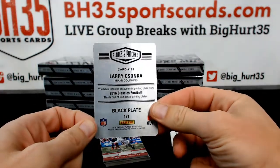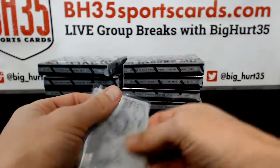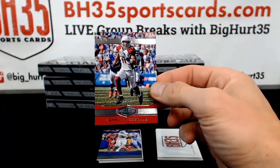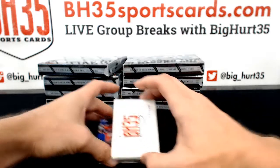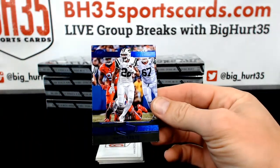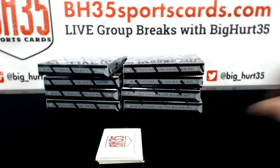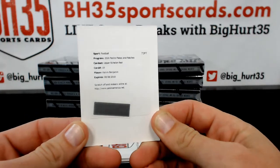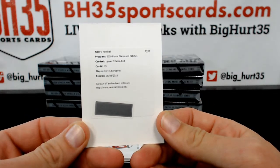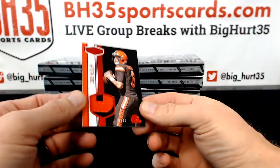Larry Donnell, Dolphins, from Classics Football. Larry Fitzgerald /99 for the Cardinals. Matt Forte /50 for the Jets. Kelvin Benjamin, upper echelon red. One of the Panthers. K-Hoke. And Cody Kessler, 8/10 for the Browns.